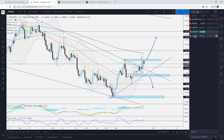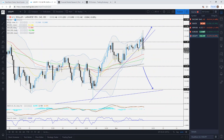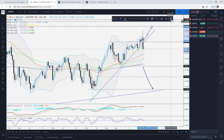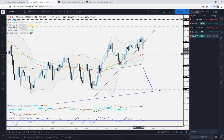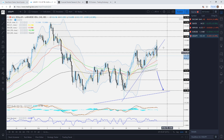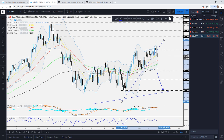And jumping into the last pair, and that's USDJPY. Excuse me, guys. So seeing a bit of weakness here. Certainly the dollar is kind of getting hit a little bit here, and the uncertainty is rising. So we can see the yen buying kicking in again. Now this line, we can get rid of that one.